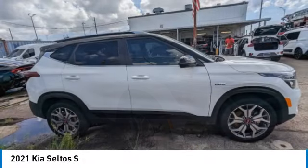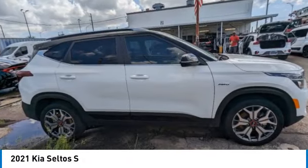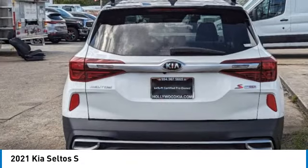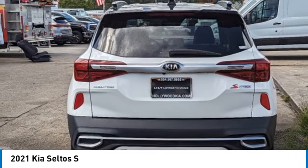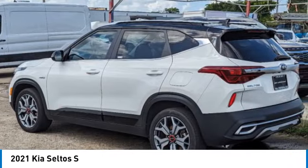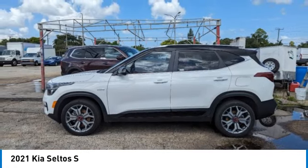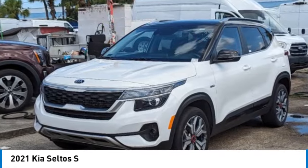Check out the 2021 Seltos. The Kia Seltos is sure to stand out with its appealing front end. Additionally, the Seltos offers a robust number of interior features and a large amount of space for a small SUV. This vehicle has less than 35,000 miles.